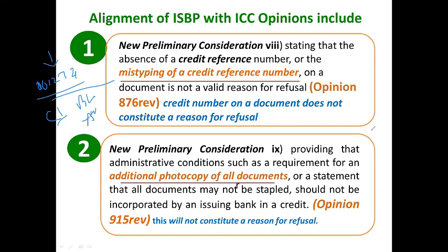This was the case taken to the ICC and reviewed by the expert team, and finally they issued Opinion 876, in which they mentioned that if the exporter or supplier fails to mention the LC reference number, or mistypes the credit reference number on the document, it is not a discrepancy or a constituted reason for refusal unless there is a valid requirement for the import country.